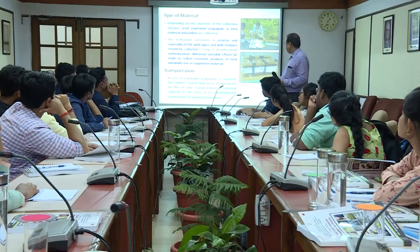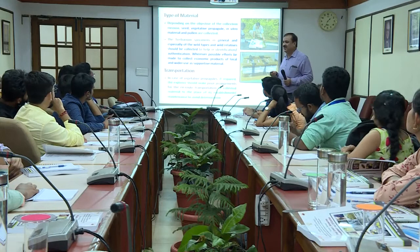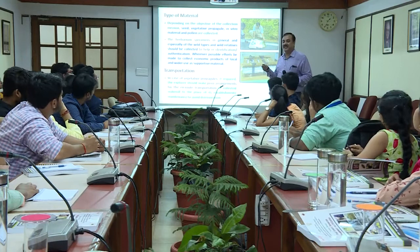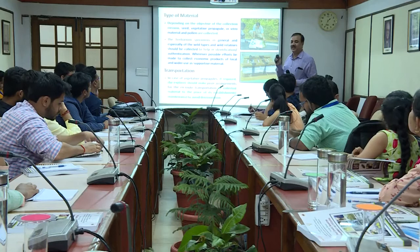Transportation, again: suppose some material which is recalcitrant type of material you are collecting. Suppose chironji. Have you heard about the chironji? It's a dry fruit, used in the kheer or like this as a nut. But it is a recalcitrant type of material. So for that purpose, if any material is perishable, and you don't have time, you can send it through transport. You can send it by airlift or through any methods to the headquarters so that it will be safe.